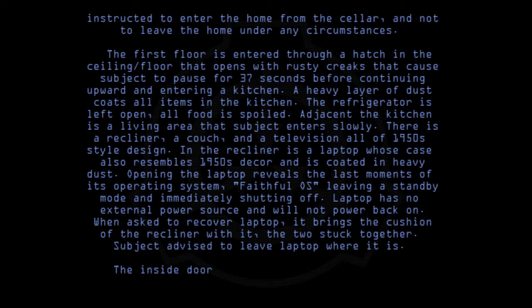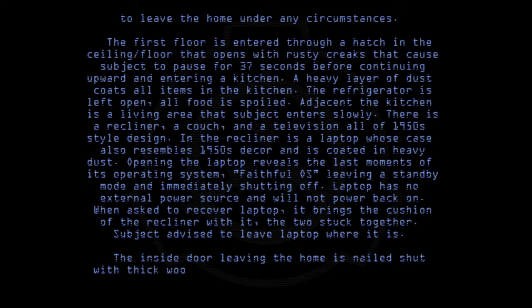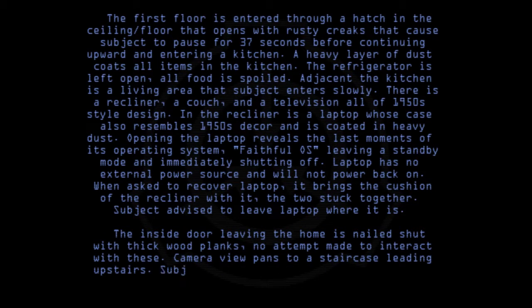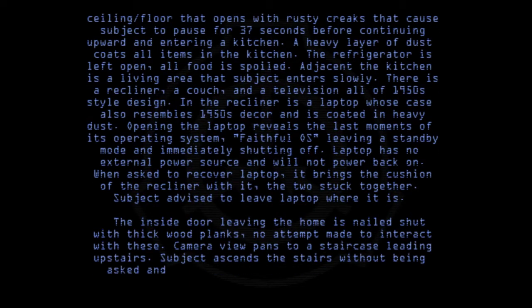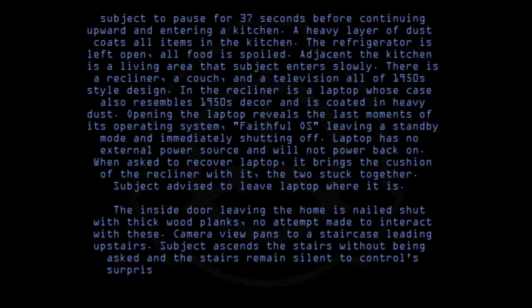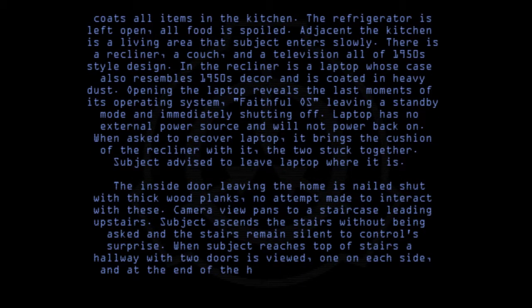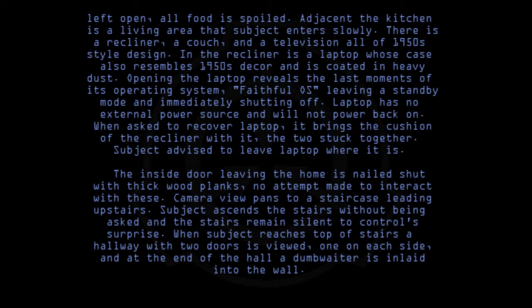The inside door leaving the home is nailed shut with thick wood planks. No attempt made to interact with these. Camera view pans to a staircase leading upwards. Subject ascends the stairs without being asked, and the stairs remain silent to control's surprise. When subject reaches top of stairs, a hallway with two doors is viewed, one on each side, and at the end of the hall a dumbwaiter is inlaid into the wall.